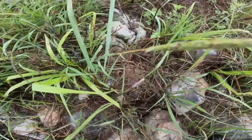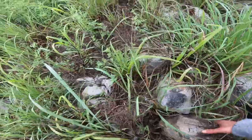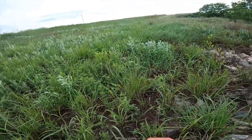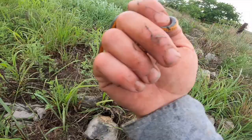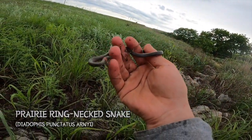I get bit. Oh, snake. Yes, sir. Finally, we got a snake. Oh, yes. My God. Okay, was that recording? Yes, it was. This is a ringneck snake, and an absolutely beautiful one at that. I think these are prairie ringnecks.